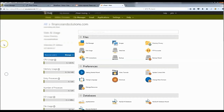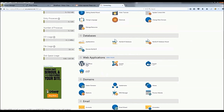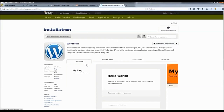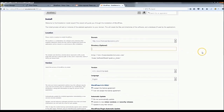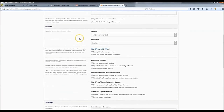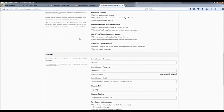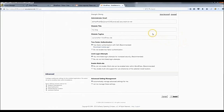Okay, now you should be in your cPanel, and to install WordPress, we're just going to scroll down here to Web Applications and click WordPress. Okay, then come right here and hit install this application. Okay, now when it gets to this part, we're just going to leave it blank, so anytime anybody goes to this link, they'll land on your page. Scroll down here. This stuff should be all figured out for you right here. I'm going to click install.